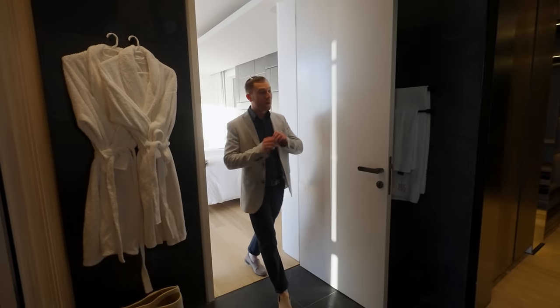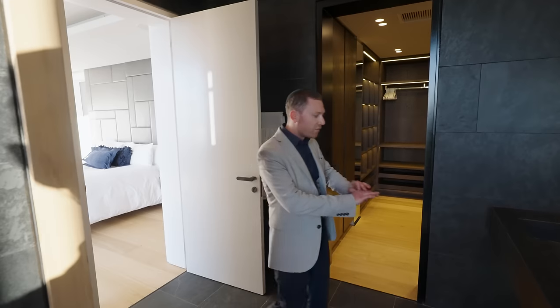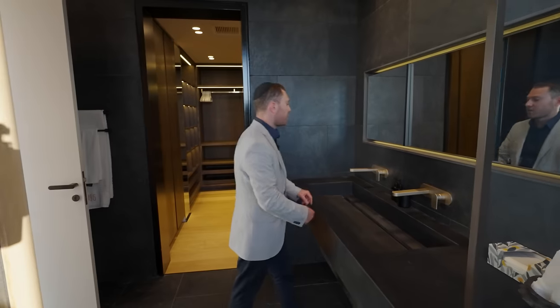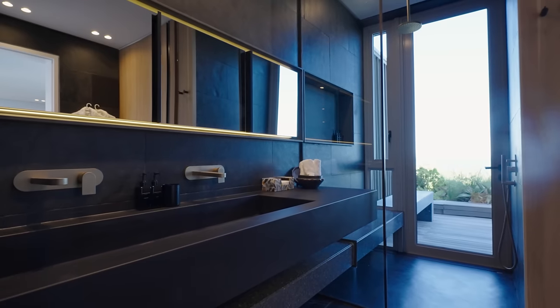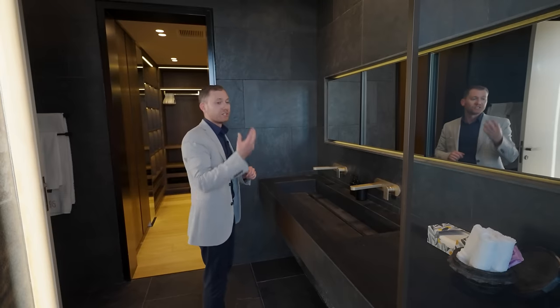Stepping on into the ensuite, we've got Italian slate tiles throughout the flooring and the walls. Beautiful vanity station in front with a black stone and the waterfall effect. Two matte copper faucets, lovely mirrors with the LEDs around. We've got your down lighting.